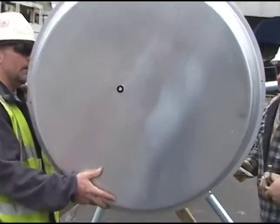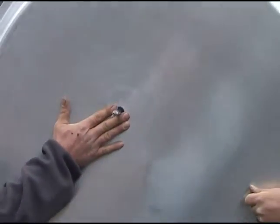Install the head frame cover onto the head frame and secure it with the screws and lock nuts provided.